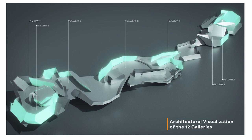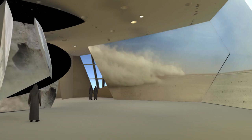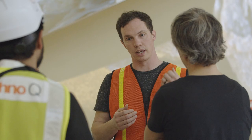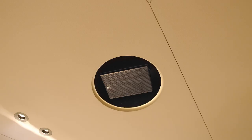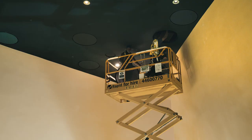Jean Nouvel's design is very different from a conventional museum architecture. There is no technical ceiling and everything in this gallery is visible. Even the projection surfaces are solid walls that cannot accommodate speakers. In close collaboration with Meyer Sound, we tested different speaker types that could deal with the unique acoustic conditions in the museum. The speaker design was very challenging work as we had to consider the needs of the museum, the architects, the Doha Film Institute and the directors.